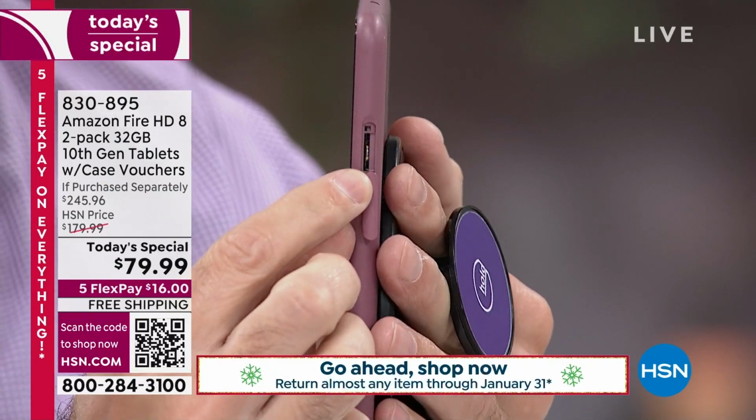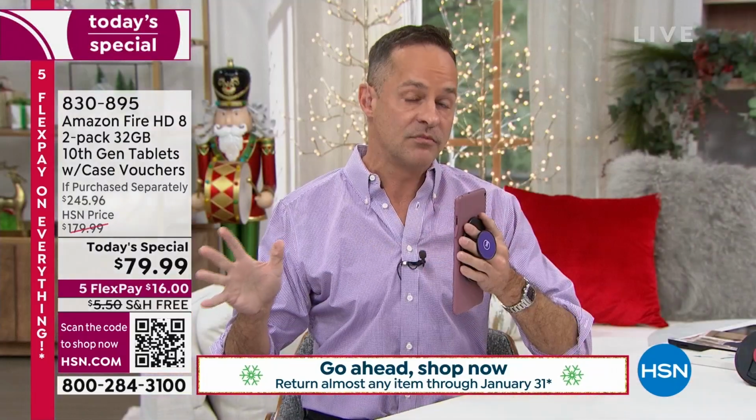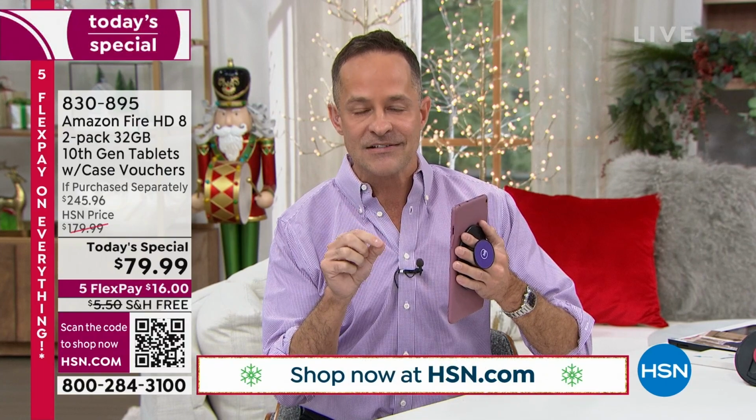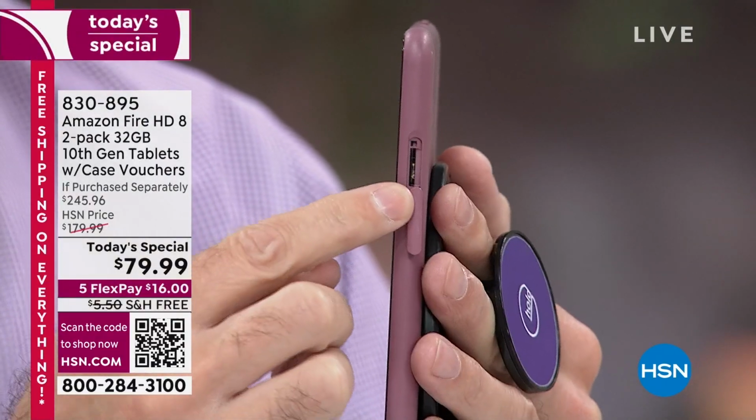Micro SD cards are a couple of bucks. You can buy them at the gas station. I say that kind of joking. You can buy them anywhere is my point. You can certainly buy them from hsn.com. It's the biggest expansion slot I've ever seen on any device. You could expand this up to a full terabyte.